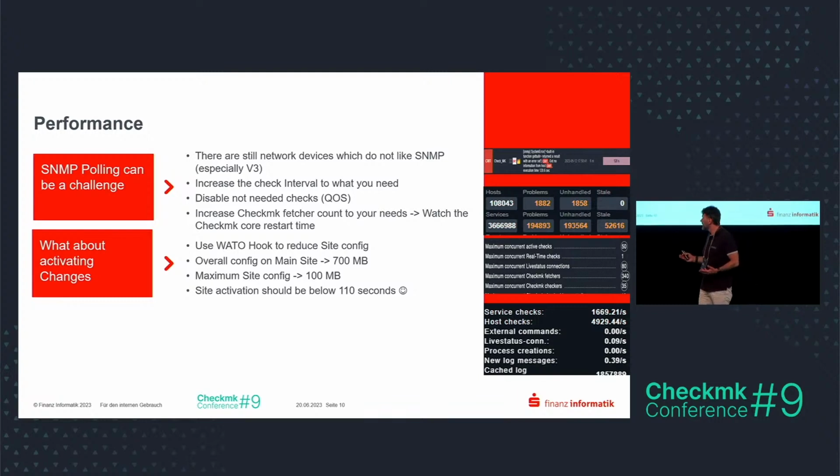Well, we do not just have 100,000 hosts, we also have a lot of tags, a lot of custom attributes, and a lot of labels. And so we have an overall site config on the main site of 700 megabytes. When we started with the project, it was an early beta version of 2.0, and we provisioned the first 50,000 devices and activated the changes. It takes 4 minutes. So, okay, we see it was an early beta version of 2.0, but it was clear that we had to do something.